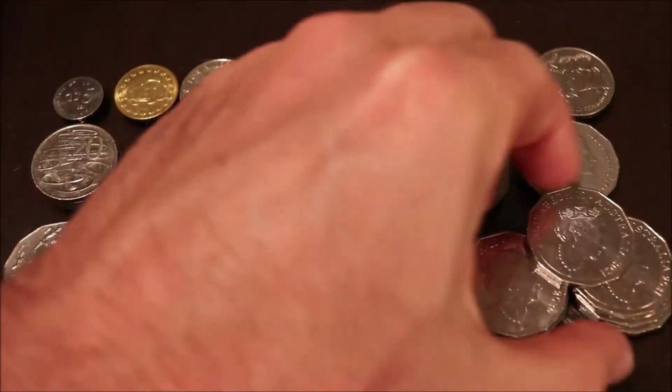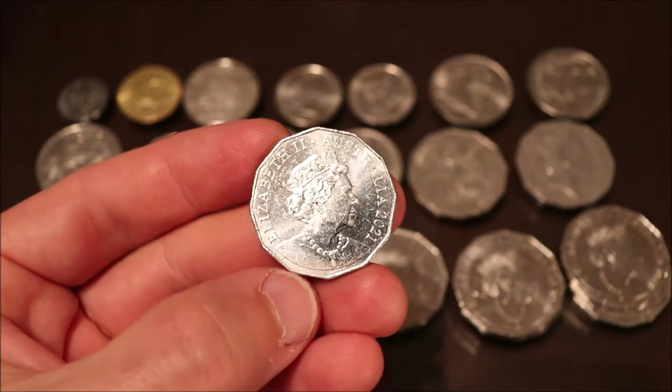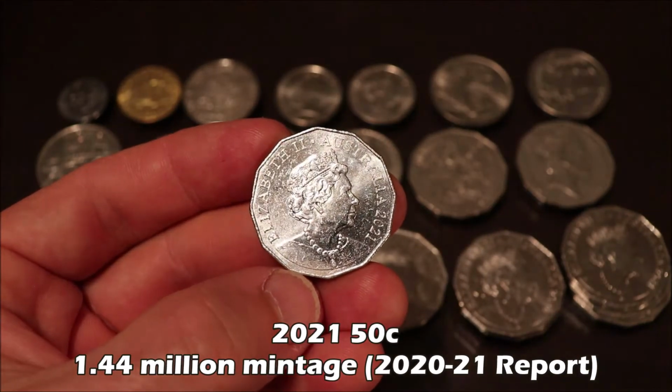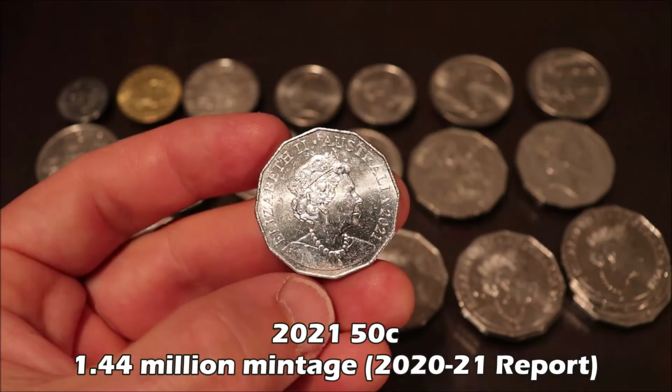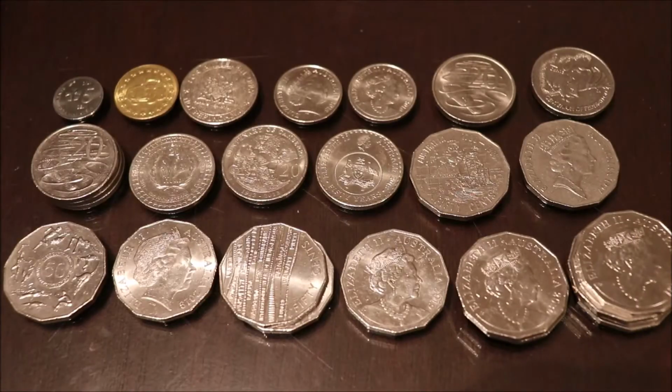Similar to the 2021. So in this year's annual report, the mint has listed 1.44 million. And I found 4 of them this week. So we'll have to see how that number stacks up. But that was it this week.